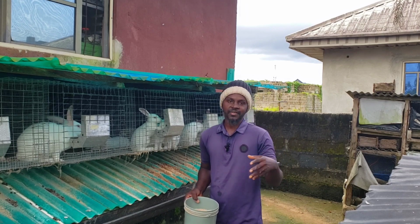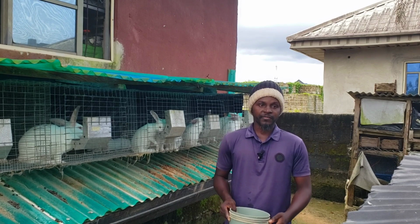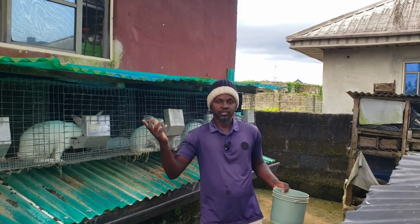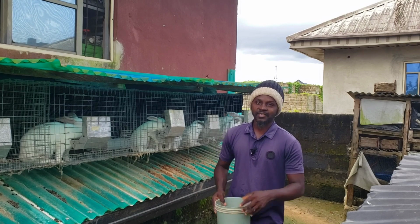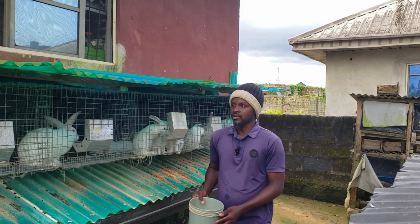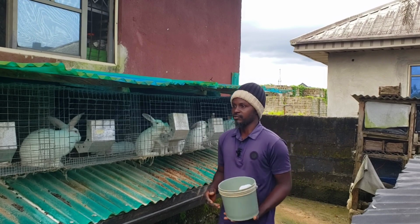Some of those genetic defects actually come with inbreeding, and that is a major challenge we face in the rabbit industry from some breeders. Yes, they really don't care. They are just after the money. They practice whatsoever they like. Inbreeding is one of them, and they sell you rabbits that are going to be giving you challenges in the future.